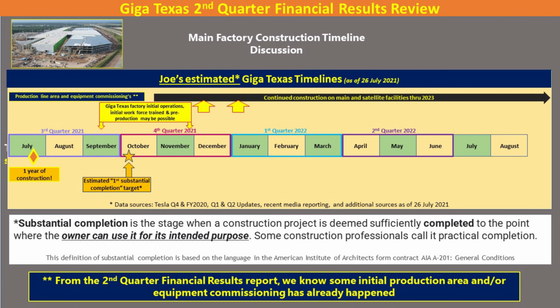So let's turn our attention to the timeline charts and see what updates there may be. This is for the main factory construction. Really, this is the same as we've been showing all along with the passing of the 1-year construction just a week ago, and then now with the estimated first substantial completion target date the first week of October or so. You can see the definition of first substantial completion here again. And we also know from the second quarter financial reports that some initial production areas and/or equipment have been commissioned to sustain this target date.